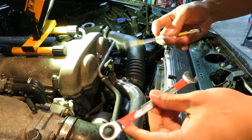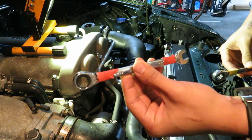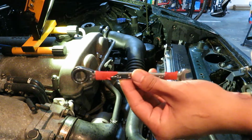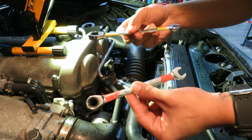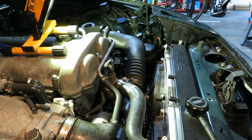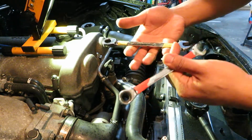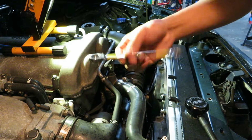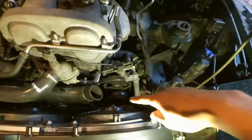Just a pro tip, I've labeled all my 12mm and 10mm in yellow and red respectively. That's so that it's easy to find out where it is in my toolbox. Similar to my socket set as well, they're all red and yellow. So if I want a 10mm, I'll just grab the red. Yellow for a 12mm. My other camera died, but anyway, I've taken off the air intake with the filter.